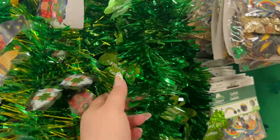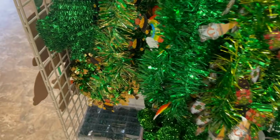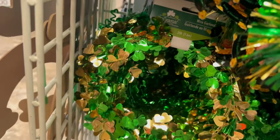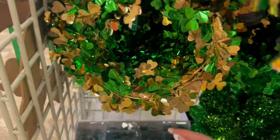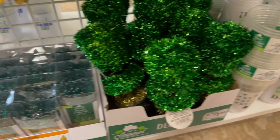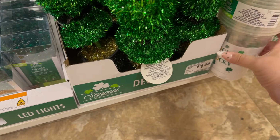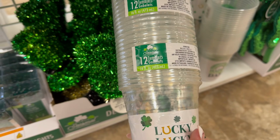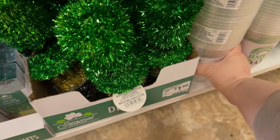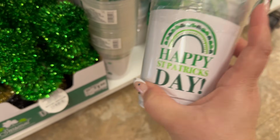And then this one says Happy St. Patrick's Day. They got in this tinsel garland. This is measuring out 25 feet, and this is the wire garland. And then down here they have the tumblers. This one says Lucky, Lucky, Lucky. You're getting a 16 ounce, and we're getting 12 of them. And then we have this one that says Happy St. Patrick's Day.